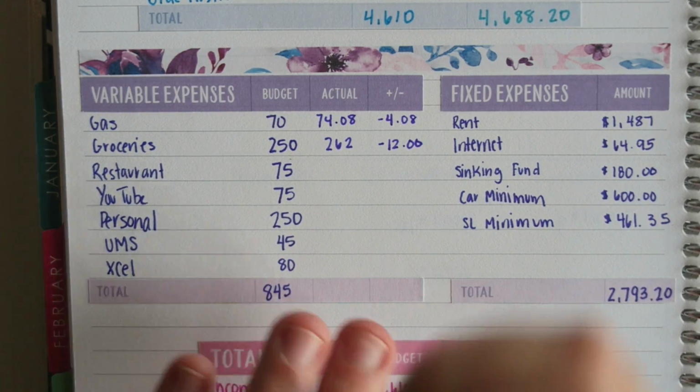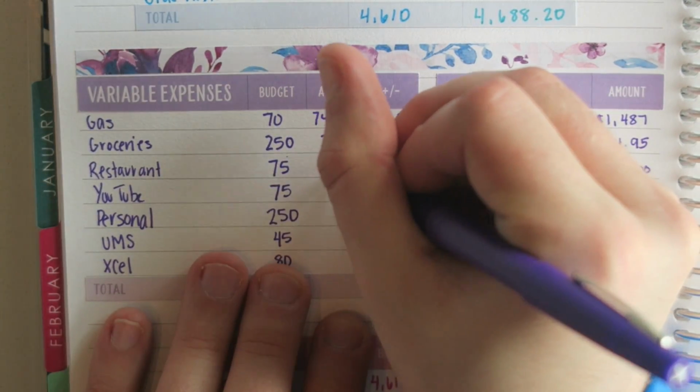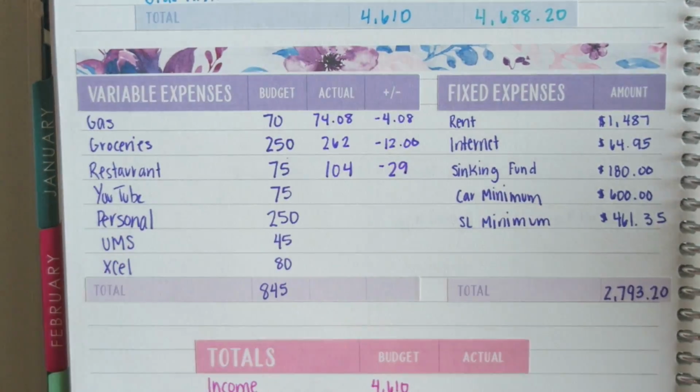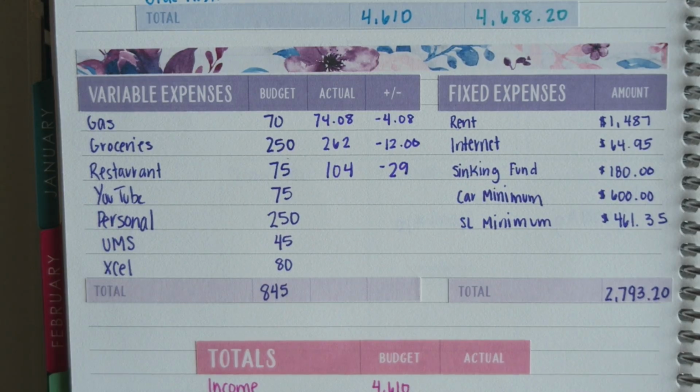And the next thing is restaurant, and that came in at $104. So we were over by, what, $29? And that's fine. Nothing I can do about it now.